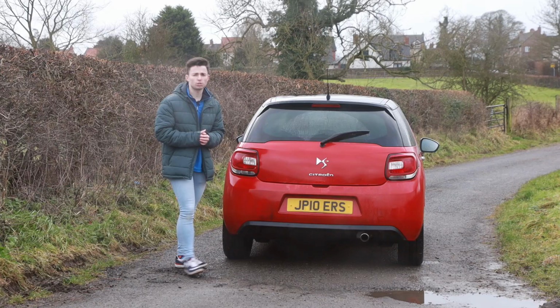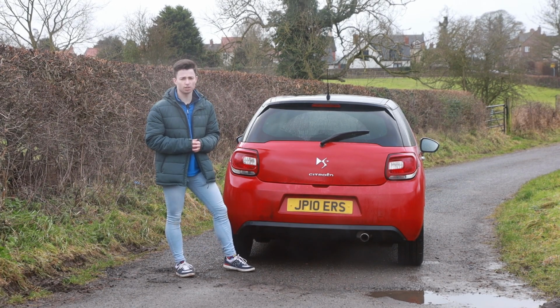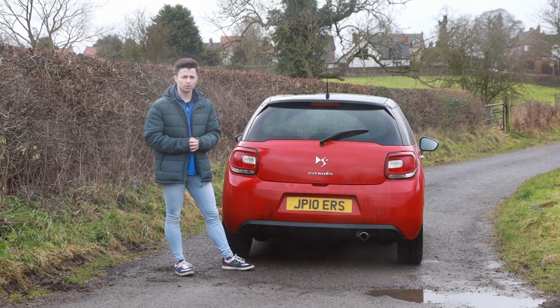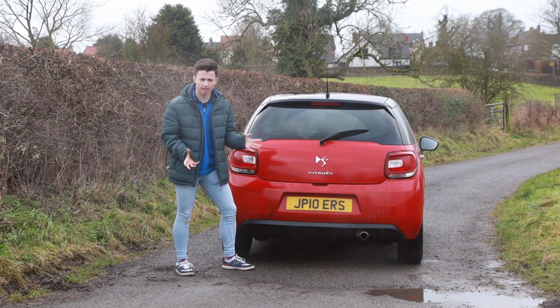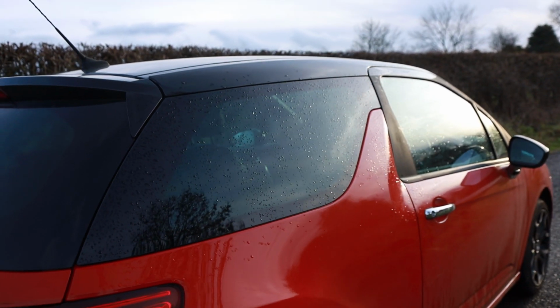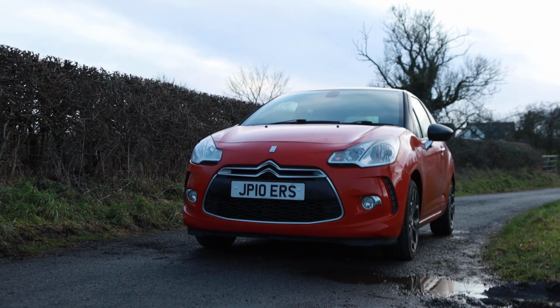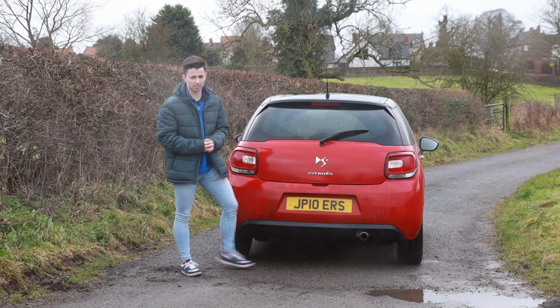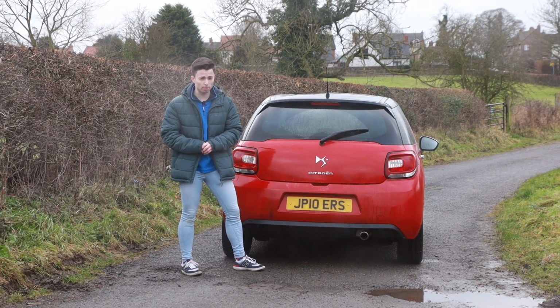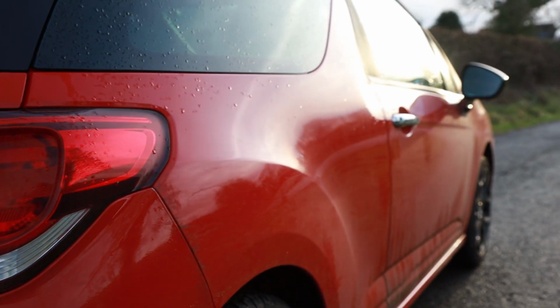Now, it's probably worth mentioning that when new, the DS3 was insanely customizable from the factory, with something in the region of 300,000 different combinations of various different colours and elements and plastic bits available to choose from new. So that means that if you are looking for this as a used purchase, you should probably be able to find one that has a few different bits that you quite like on it.